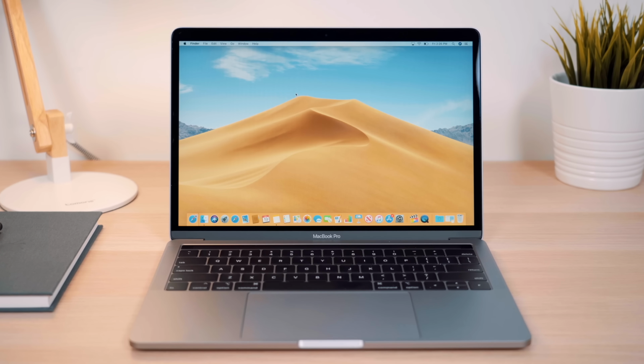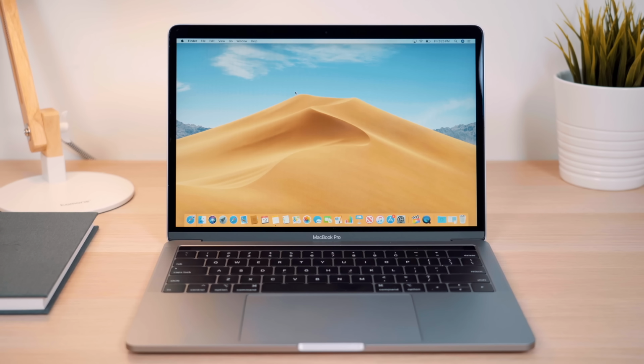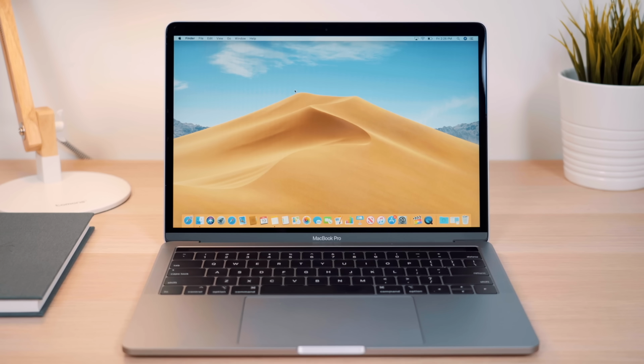Other than these changes on the inside and the keyboard, it looks as if the rest of the MacBook Pro remains unchanged. There aren't slimmer bezels to accommodate a 14-inch screen, which was heavily rumored prior to this release.